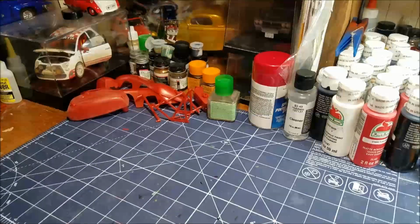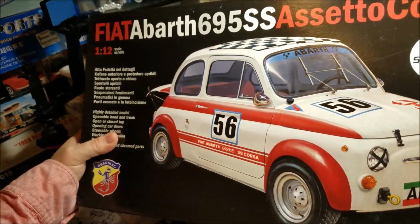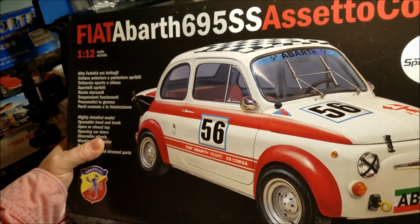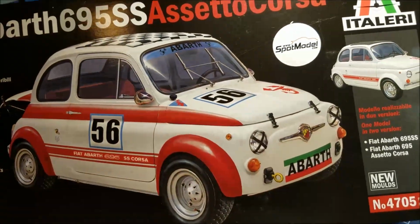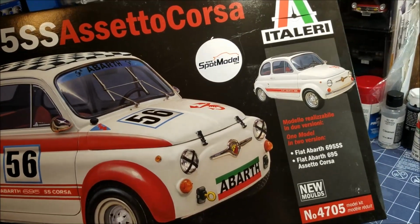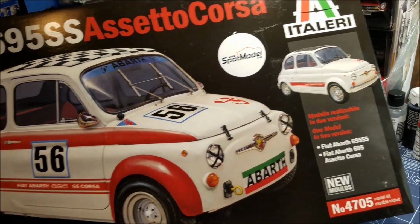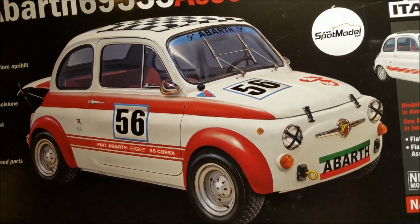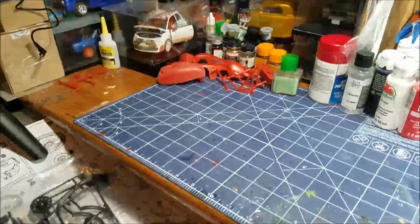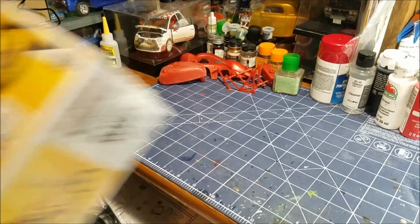Okay. And then, I don't know if I'm going to have room to show this one here or not, but let me back this camera up here. I got the 1/12 scale Fiat Abarth 695 SS race car. And then I also have the stock version of this kit. And you can also build this two ways. You can build it just a regular Fiat Abarth with different wheels and everything, or you can build this racing version. And so I can do an unboxing on that if anybody wants to see it. And I also got the original version too.